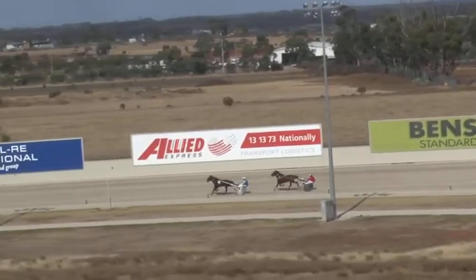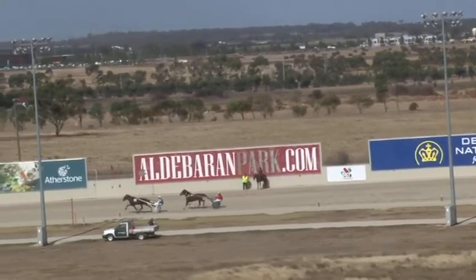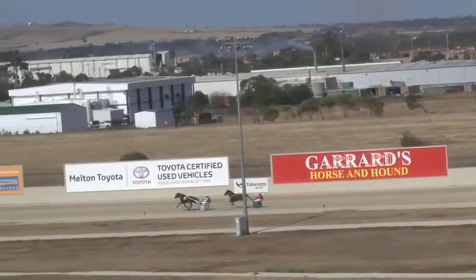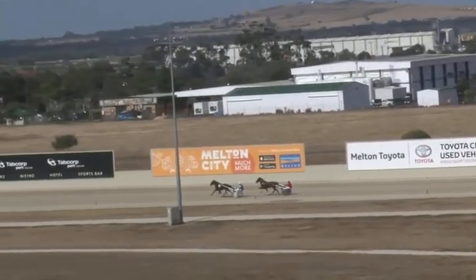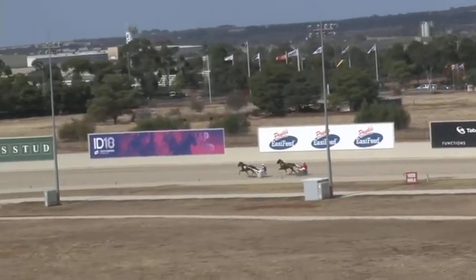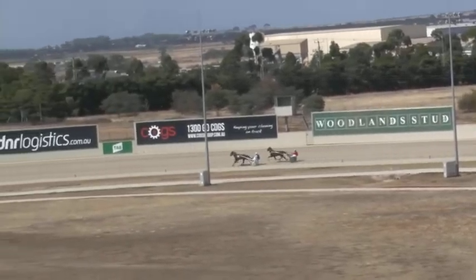The sectional times, lead time was 13, the first quarter in 34.6, the second quarter in 32.6, so 67.2 the half, 67.2 with Cork leading the way. Andover Sun second, and about 40 metres away to 1 out of the square.